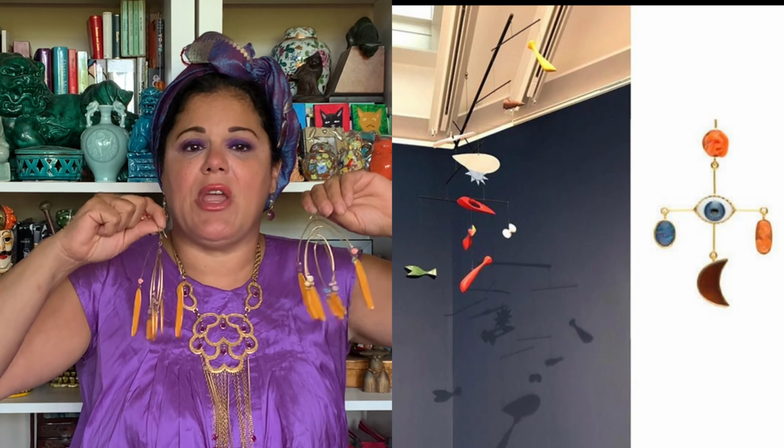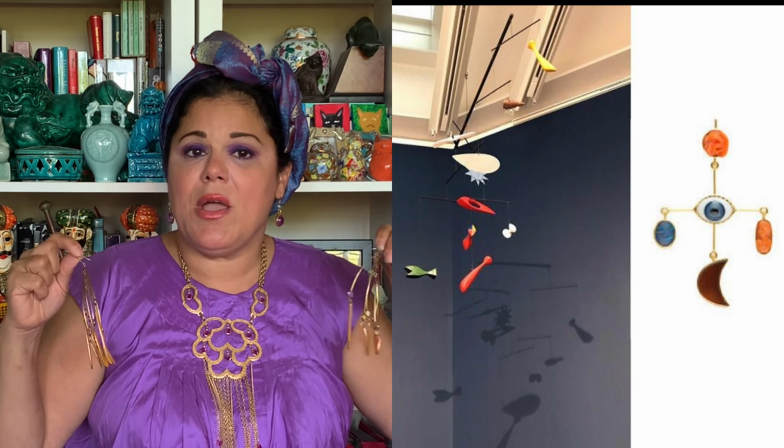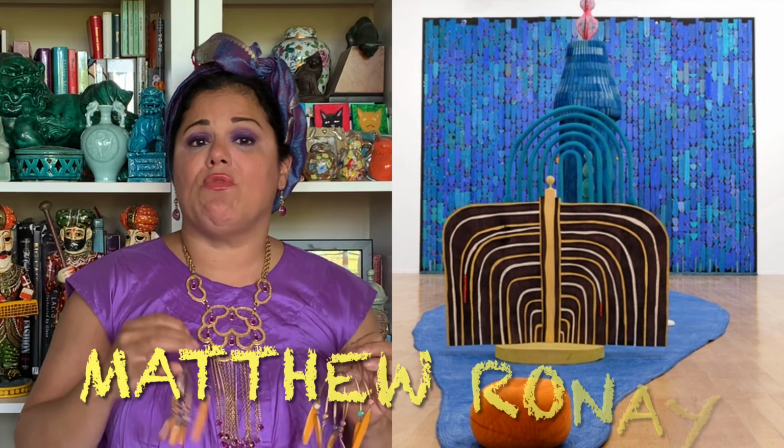They're incredibly beautiful. I just love them so much. These earrings, these mobile earrings, remind me of Alexander Calder. And I am such a huge fan of his artwork, but also his jewelry. So he created some jewelry pieces that are worth thousands and thousands of dollars. Now these are inspired by an artist, Matthew Roné.